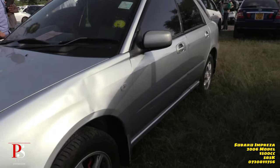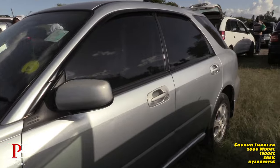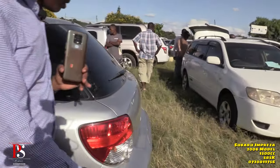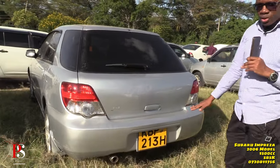Look at what's under the hood. This car is very good. It's very comfortable. I'll show you the interior design of this car, but I know it's very luxurious and it has a very good legroom. Yeah. So, look at this, guys. It has a very good design. You might really love it.